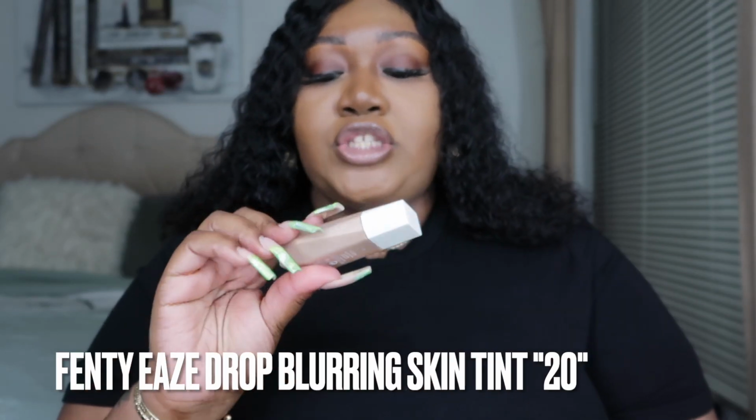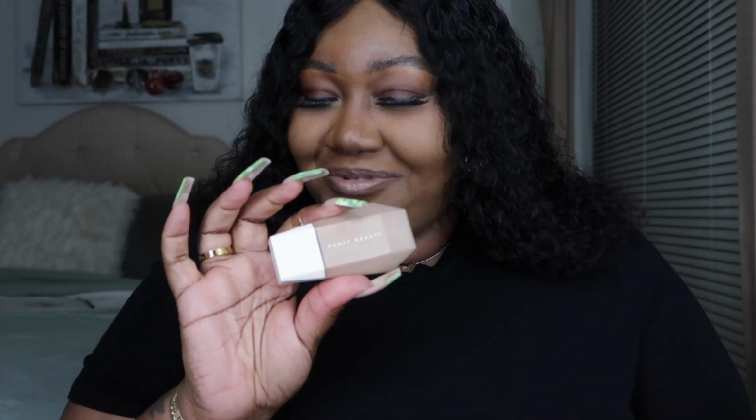Then also, for the summer, you know, spring and summer is coming up, we don't like to use heavy foundations. So, you know, the OG, that Fenty Skin, that Fenty Tint, baby. The blurring tint. Now, I'm in the shade 20, but I recently went out of town and I got a tan, so I don't know if I'm still this shade. I might have to get another shade. But when it's hot outside and you don't want to wear heavy foundation, this is the OG right here. So I'm gonna get you that Fenty Skin, that blurring tint. Tell Rihanna I sent you.